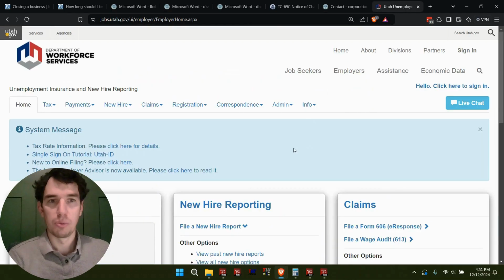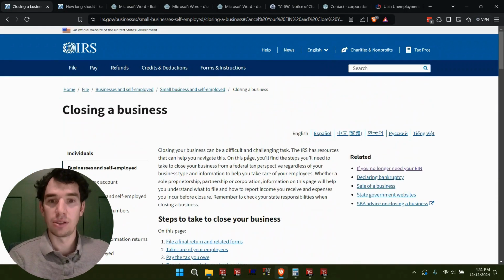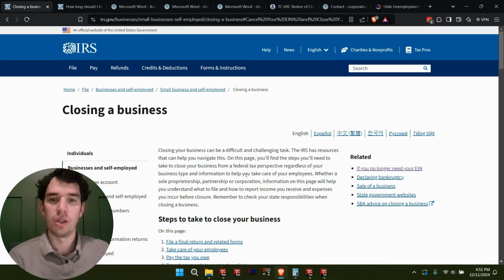Lastly, there's the unemployment insurance. If you have an unemployment insurance tax account, then you'll need to sign on here, go to accounts, and find the area where you'll be able to close that account with the Utah Department of Workforce Services. So that's how to go ahead and close your accounts. It does take a few steps. I've created a simple checklist with a few things, but hopefully that's helpful so you can start the process in closing your business if that's what makes sense for you at this time.